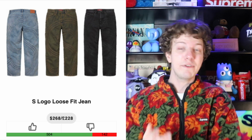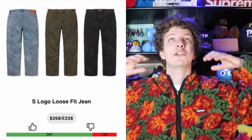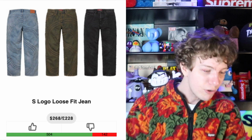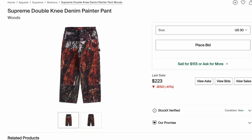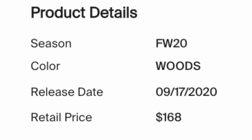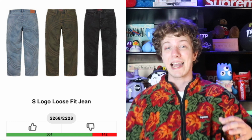It feels like every season now we get these really cool pants from Supreme, but the prices have just skyrocketed, man. These are $268. I miss the days when the super crazy Supreme pants were $198 at most. I swear every season now they're coming out with denim that's more and more expensive. Yeah, $268 kind of kills these for me.